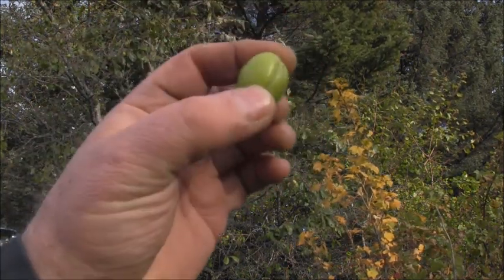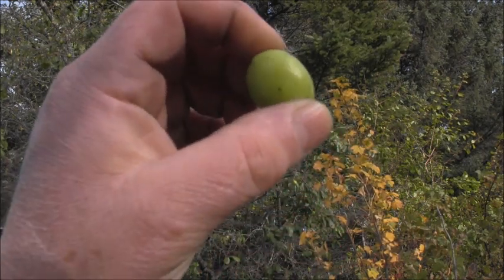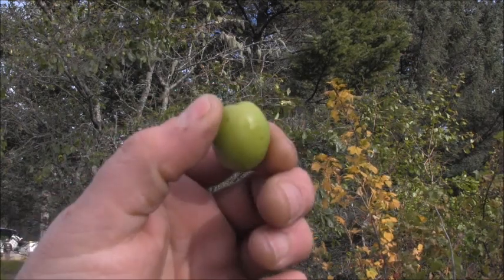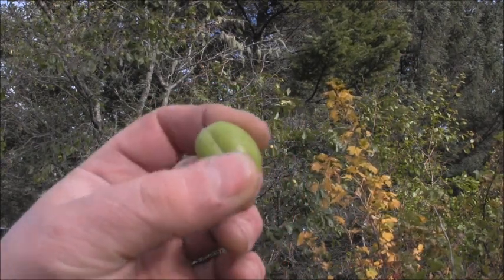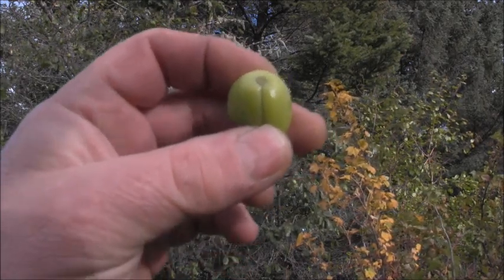There they are. And like I said, October 13th, 2021. That's the crop this year. And I don't think they're going to get much bigger or riper. I don't know. We'll see.